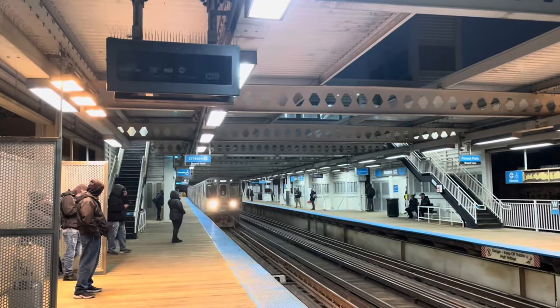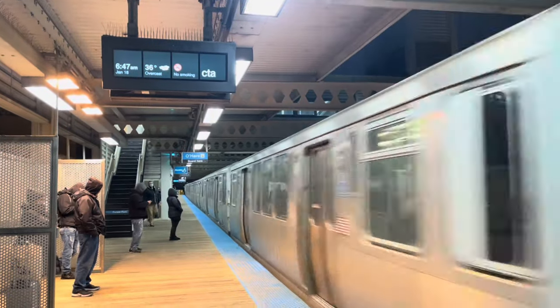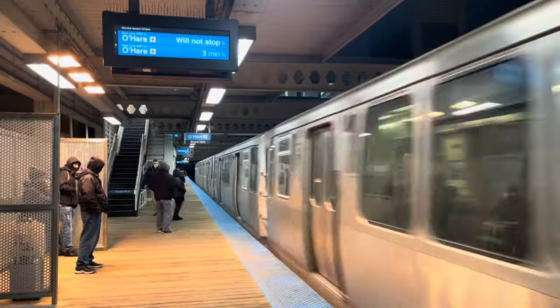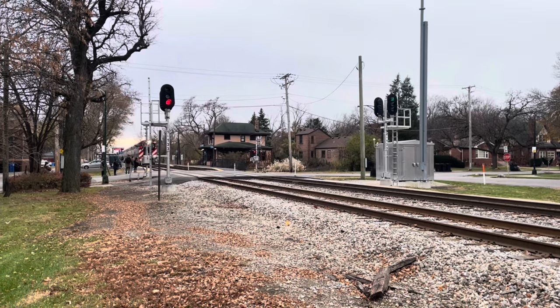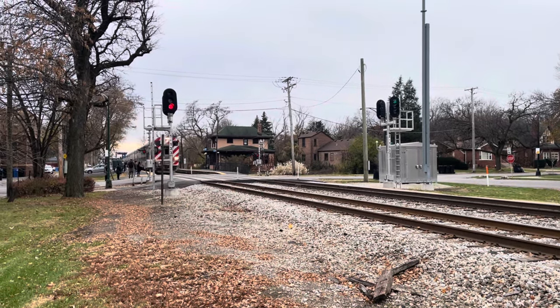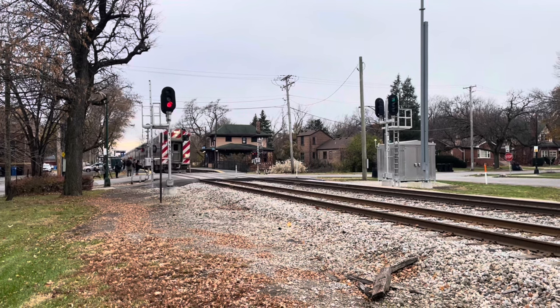But I just think it's fascinating, especially because you think about the CTA, and they have some stations that are close together, but they also have stations that are more than a mile apart. And yet here we have this suburban, unelectrified line with these heavy double-deck diesel trains.